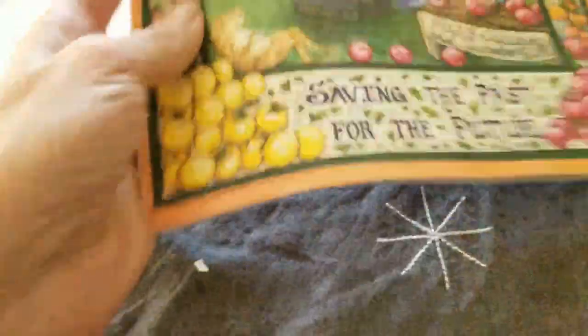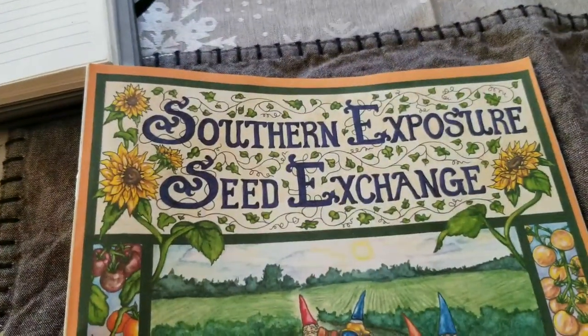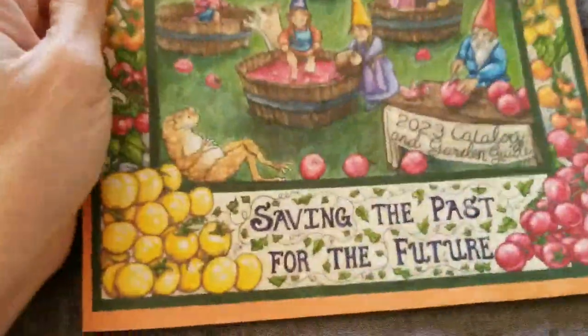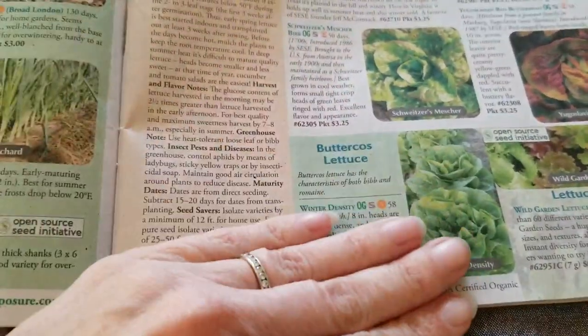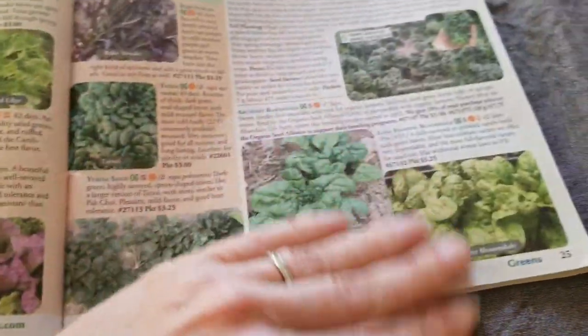Now, this is who I like. Southern Exposure Seed Exchange. They're up in Virginia. Mostly heirloom seeds. They have a lot of stuff. I just love them. So let me look at one thing I've got listed here.